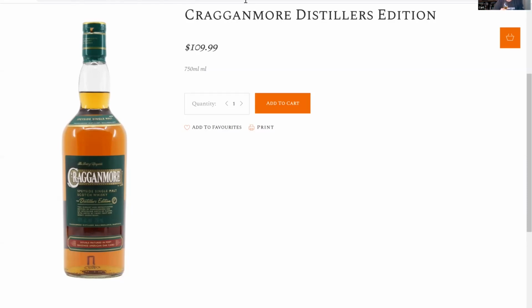Port casks are generally not my thing, and I'm going to say the same for Andrew. I can't really speak to harmony on this one. Port casks are really hit and miss for me. Typically they don't really get me excited. So the real test for that is on the palate, right?